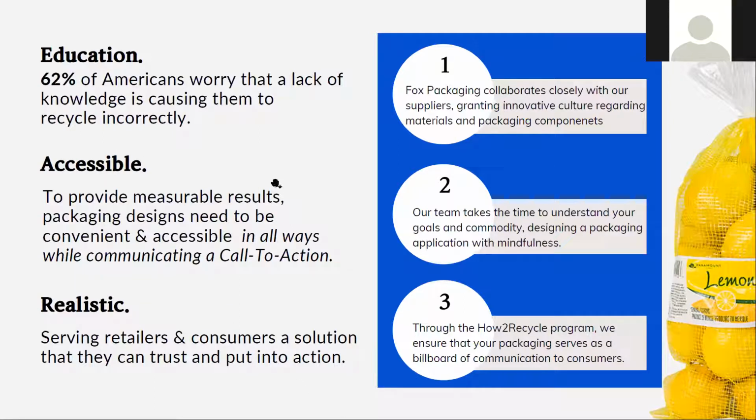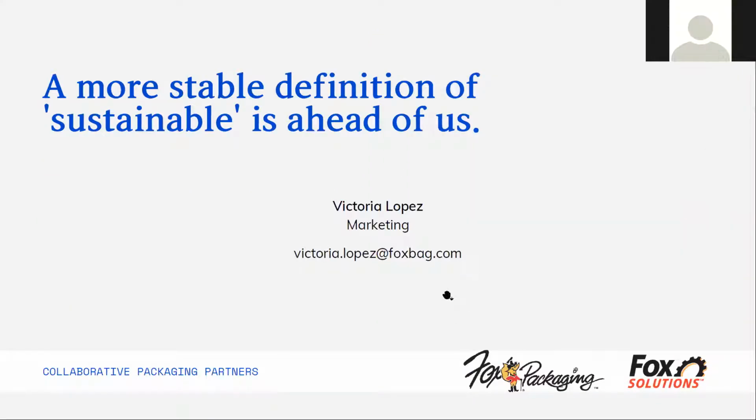So we use the word realistic in sustainability because we are receiving a lot of feedback. We are learning from our customers as to which direction they like to go. And we take all of this into account and see, okay, in the overall picture of it, how will Fox Packaging be able to better serve our customer base to ensure that their packaging stays on the retailer shelves? Moving on over here. So through collaboration, there can be a more stable definition of sustainability ahead. I'm going to stop sharing my screen. And if anyone has a question, I am more than happy to approach that in a Fox Packaging answer.